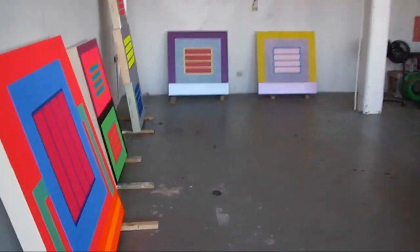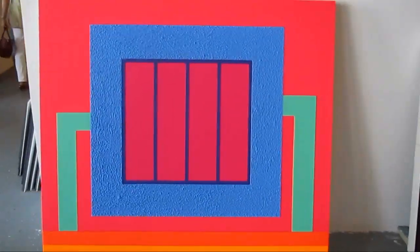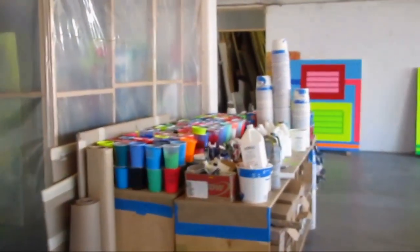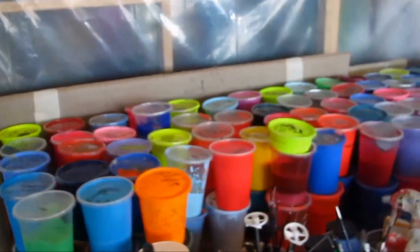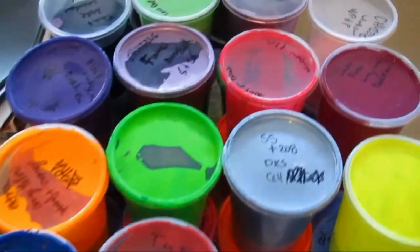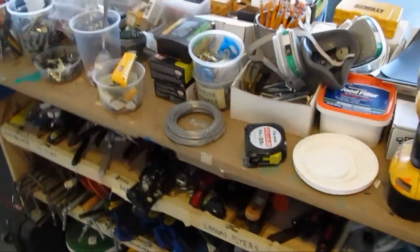Now, this is a preview of paintings that Peter's done that are going to be going to Germany. And I also understand that they're showing a 40-foot long digital print. Oh boy. I love buckets of paint. Gotta have our masking tape stash here.